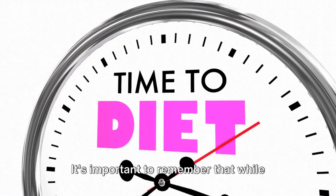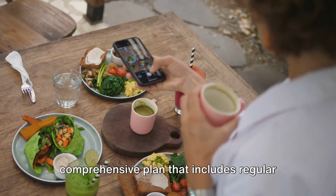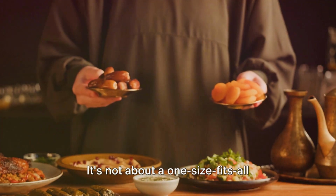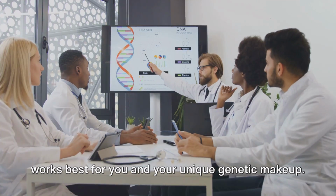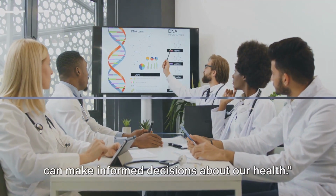It's important to remember that while these strategies can be helpful, they should be incorporated into a comprehensive plan that includes regular checkups and consultation with healthcare professionals. It's not about a one-size-fits-all solution, but rather about finding what works best for you and your unique genetic makeup. By taking these factors into account, we can make informed decisions about our health.